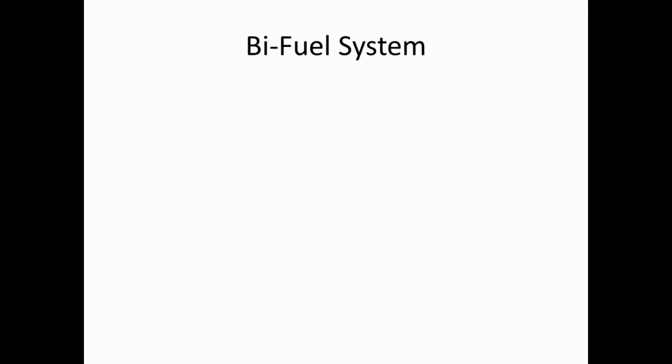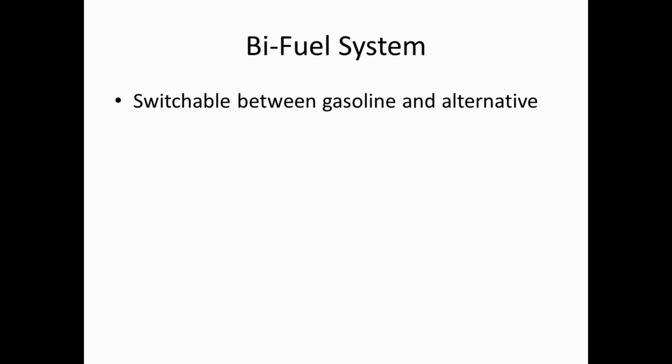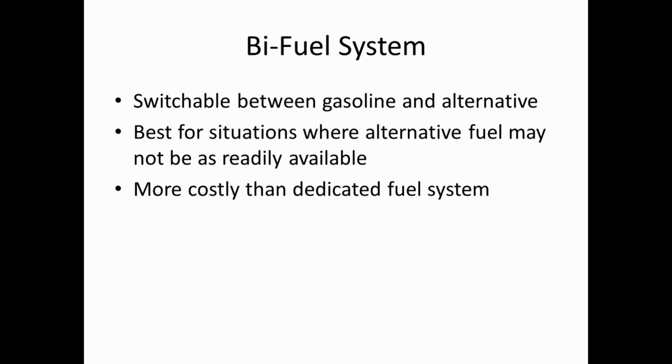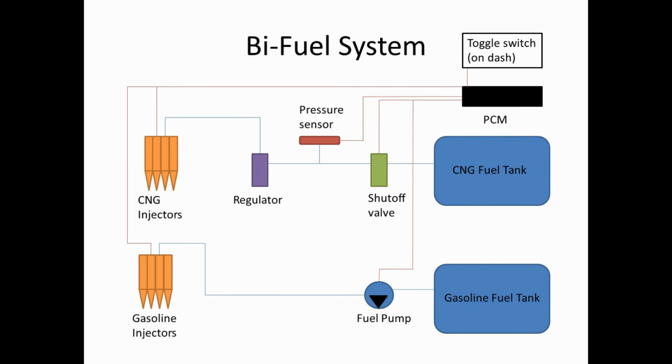So the other system is called a bi-fuel system. This is switchable between gasoline and the alternative fuel. This is good for situations where alternative fuels may not be as readily available, so you basically don't maroon yourself out in the middle of nowhere. It's more costly than a dedicated fuel system. Basically the way a bi-fuel system works is 2 completely different fuel systems all mashed into one.